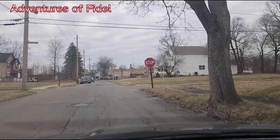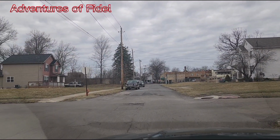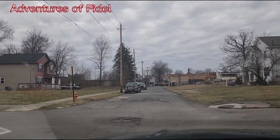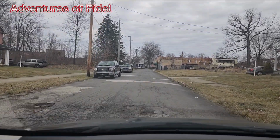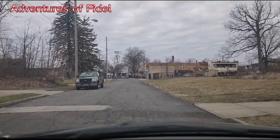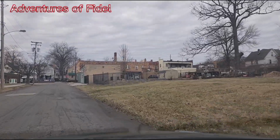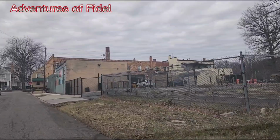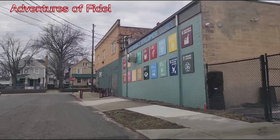I remember my first impression was not the best, but I do apologize, because every place in this country has a beautiful place and a very bad place as well. So I'm not saying this place is very bad. This is the hood. This is how I expect the hood to look like. So guys, let's have a tour around the hood.